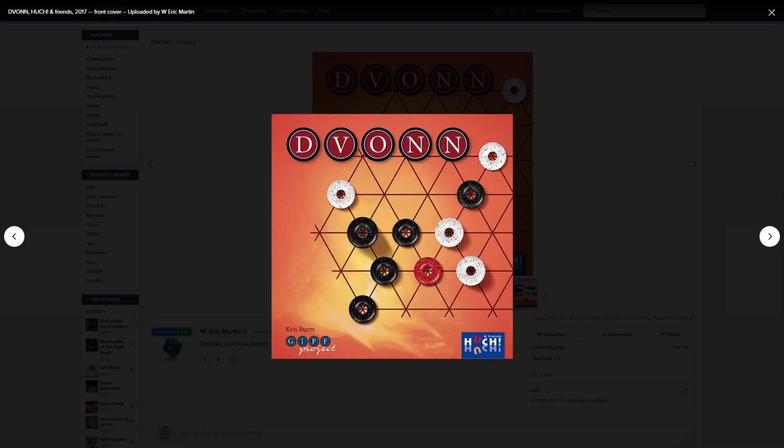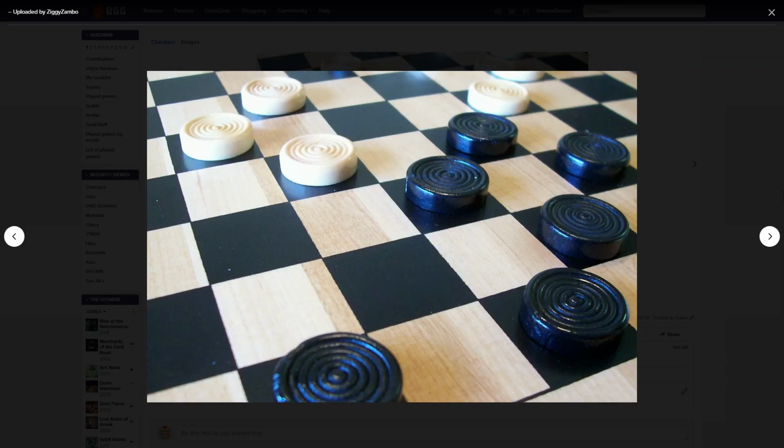Next up we have Dvonn. This is the other game in that GIPF project. So there'll be two in one particular series. This is it, whereby you have a shrinking pool where as you grow your stack, it means you can move further, but that then hinders where they can go. And you're trying to surround those Dvonn pieces, which are the red ones. There's a white team and there's a black team.